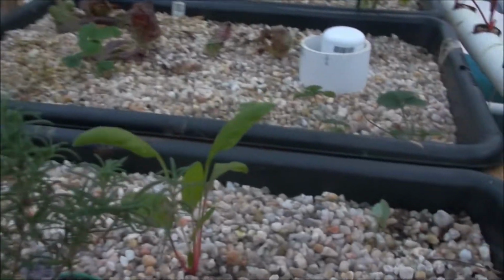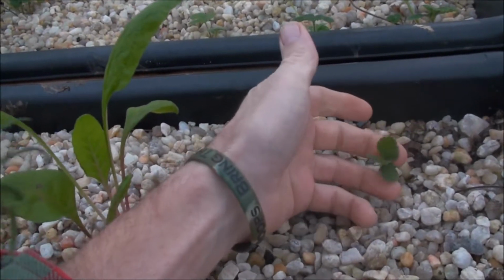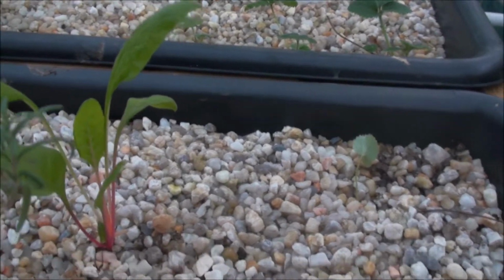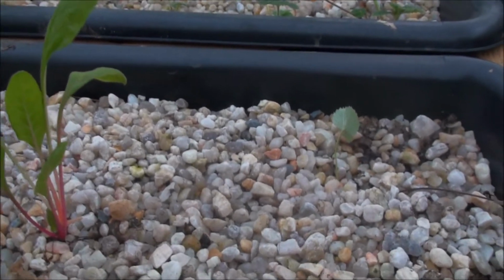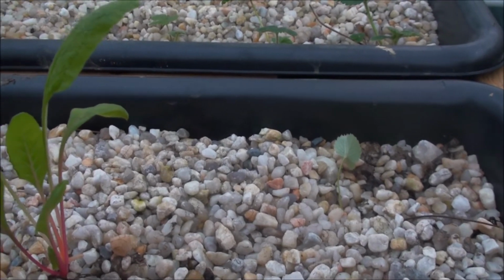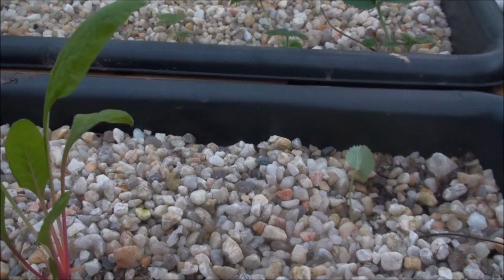Which also, I forgot to mention, I've got another little strawberry right here. That was just one of the runners that I found in the dirt garden outside, another one that I was bringing in. And that one just didn't look as promising as the other one, so I didn't want to put it in the hydro tube. So I said, what the heck, I'll throw it right there and see what it does.